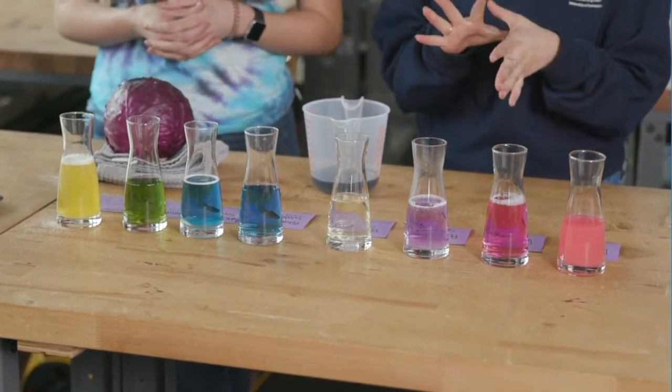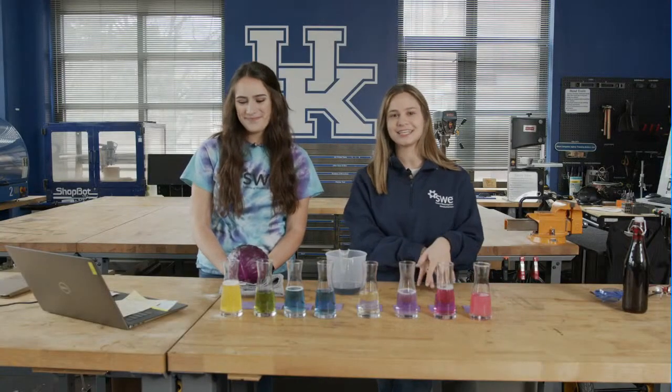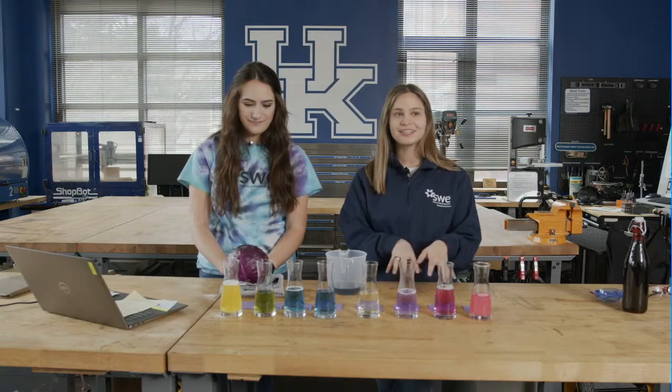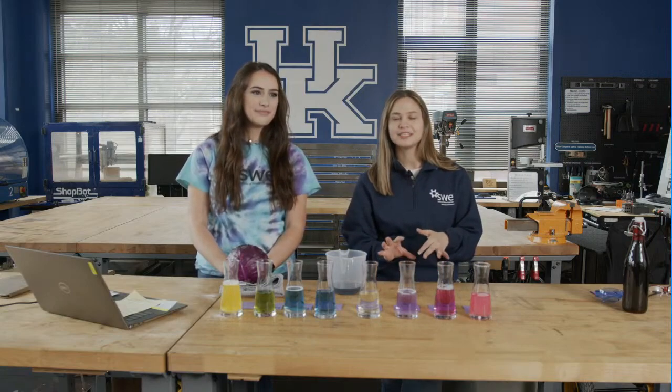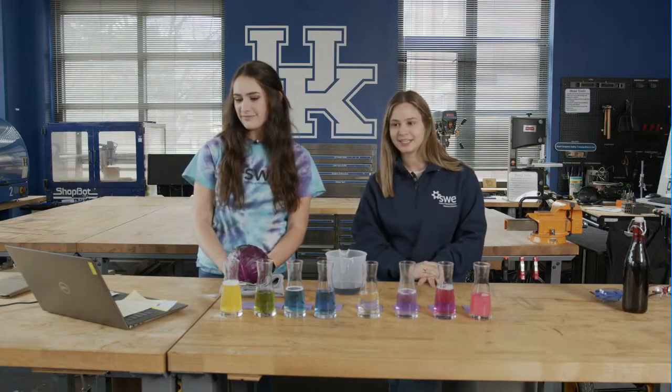Basic things are going to be more slimy and soapy. They're going to be a lot of your cleaning products, whereas acidic things are really sour. They're going to taste better. So like lemons, limes, oranges, those citric fruits, those are going to be really acidic things.